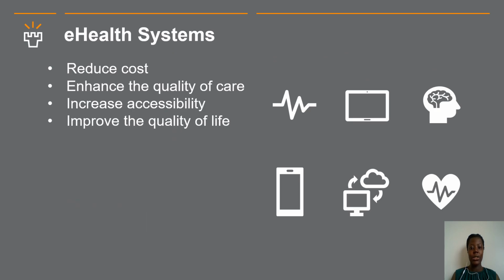The introduction of technology to the healthcare domain has yielded a number of benefits, including the reduction of cost, enhancement of the quality of healthcare, an increase in accessibility, and an overall improvement in the quality of life.